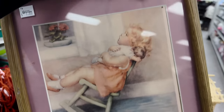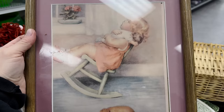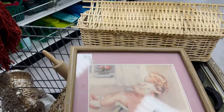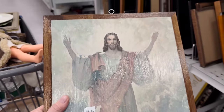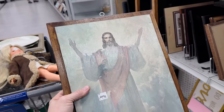I think it's just like an old article. So I think if I just paint this frame, maybe one of the colors that's inside, this will look really good. And then I need to fix the matting because this is slid over a little bit. So I just need to tape that in place. This looks like a vintage Mod Podge project, but I really like it for $2. It's solid wood, definitely homemade. I'm gonna get it.